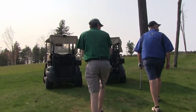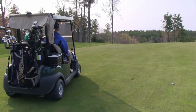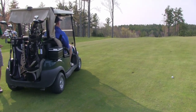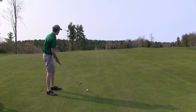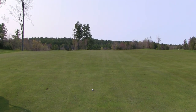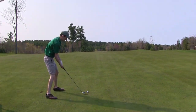A little wind in the face. I think it's a stock 9-wood. What do you think? I think 9-wood's a little much. Yeah, it feels like the flag's right there. Yeah, I'm going to go 4-iron. Oh, that headwind is strong, though. Yeah. I'm going to go back to the 9. Yeah, it's pretty harsh. It's at least a club wind.